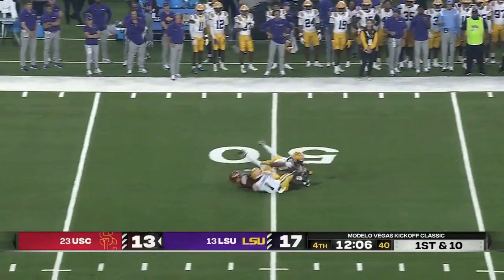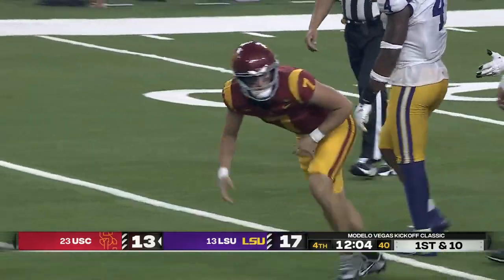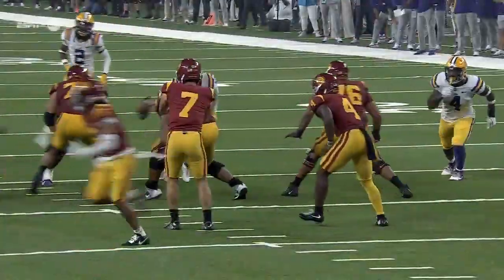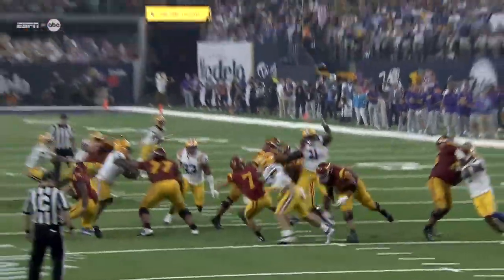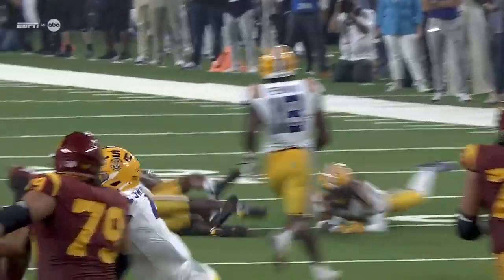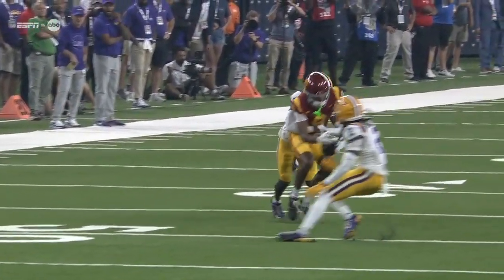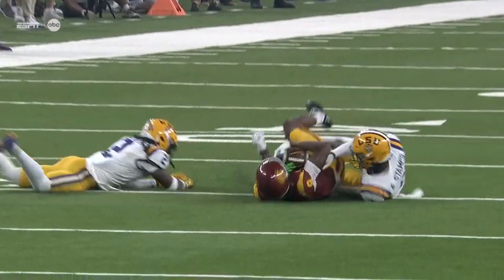Boy, Moss is feeling all kinds of heat. And how in the world did he get that in there? Jacoby Lane with the grab. It's off. They brought 40 again on this blitz, and he gets in clean. Well, I thought he'd at the very least get a hand on this. He's falling backwards to make this throw, and he splits the corner and the safety to big number 8.